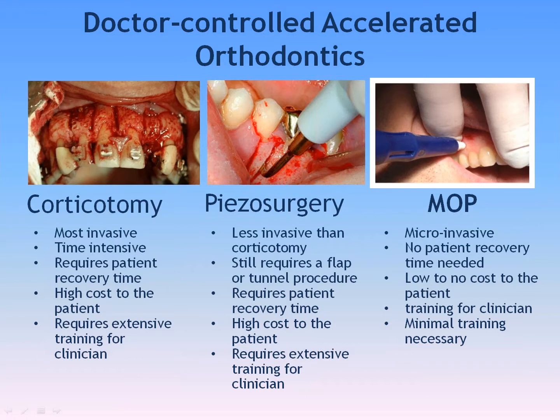Clearly, the most conservative way is to use micro osteo-perforation. Not only is it much more conservative and less invasive, but the recovery time is wonderful for it, and it's something that you don't need to have specific training for, like you do with the 2 techniques that you see on the left.